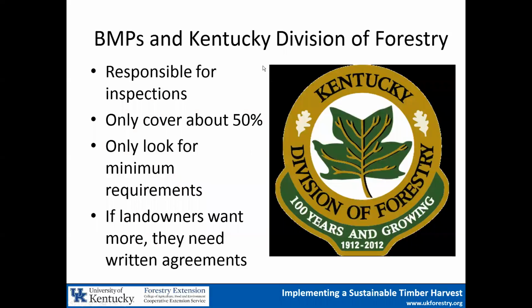All right, so I'll close with a little bit more information about BMPs. As I mentioned earlier, we are the only state in the South that has legislatively mandated inspections for BMPs. There's a small cadre of about, I think it's 3 or 4 dozen county rangers that work for the Kentucky Division of Forestry. One of their primary responsibilities is these inspections. Although that might sound like a lot of people, they don't necessarily have the manpower to cover almost all logging jobs. Lately, they've been able to hit around 50% of the logging jobs.